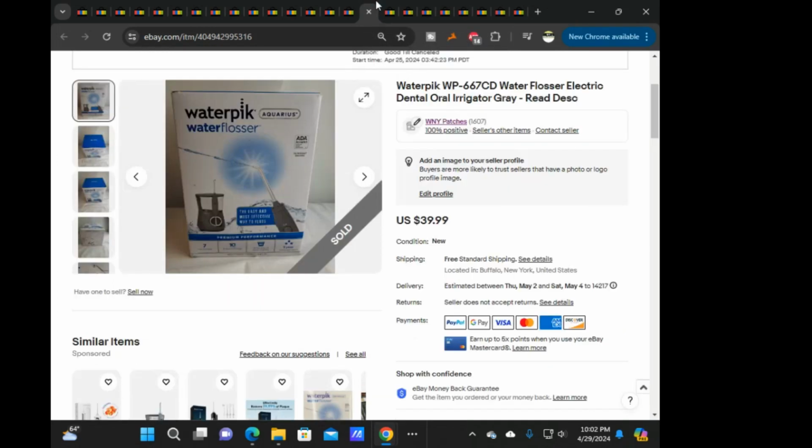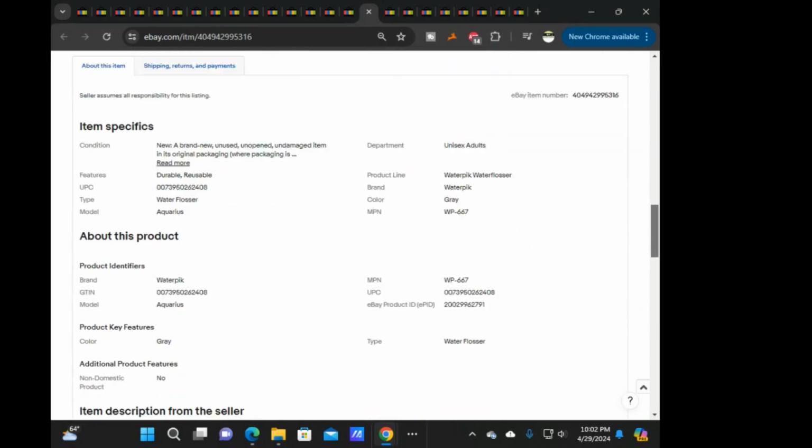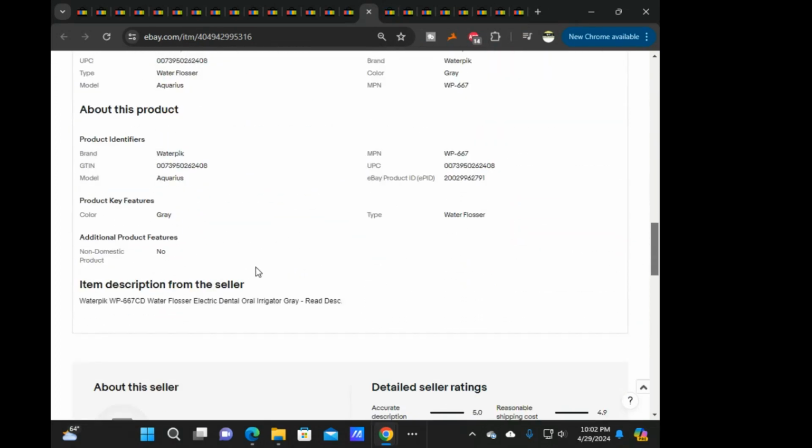Next is Waterpik water flosser. This was sold for $40 free ship. This one was brand new. I could tell by the seal. The corners are a little dented, but who cares? And as you can see, I just did a sell similar and didn't even change the title or the description. I would have taken that out. There's no need to read the description. It just tells you that it's new. Actually, no, I didn't even put new. It's just the title.